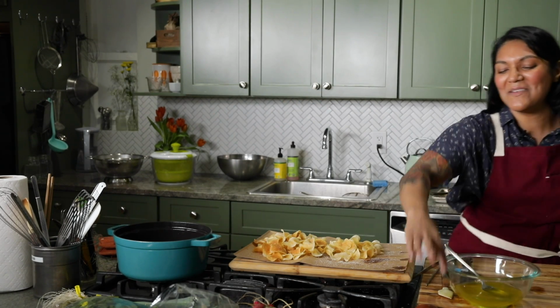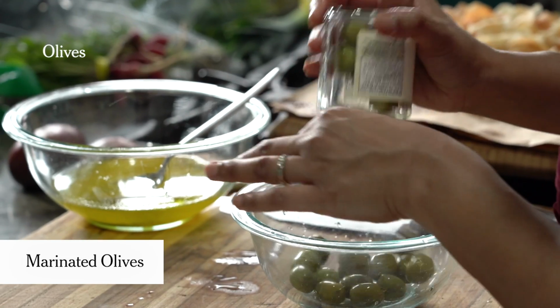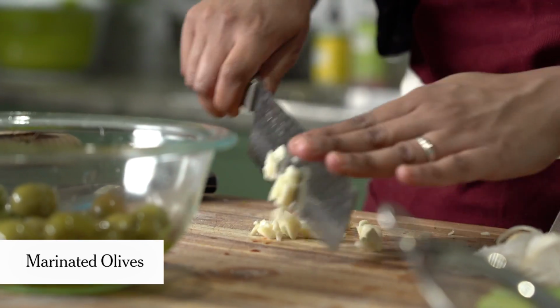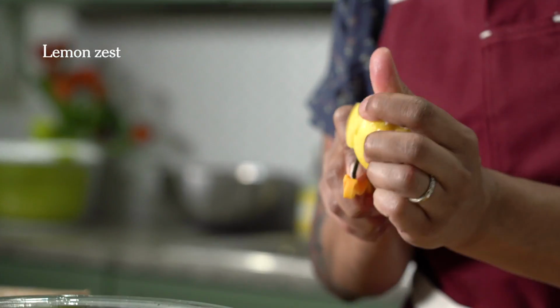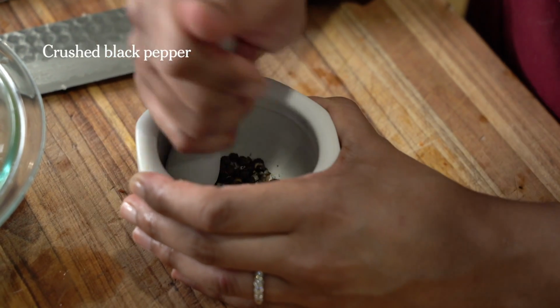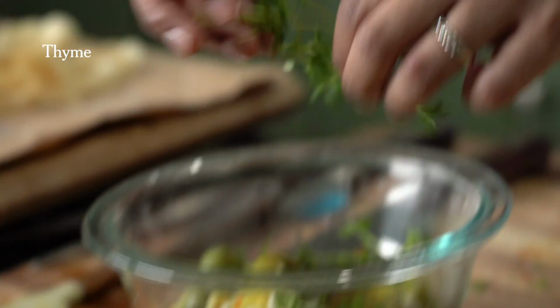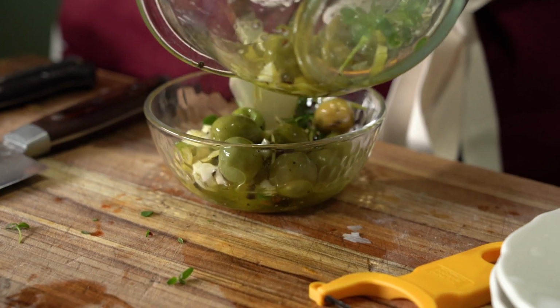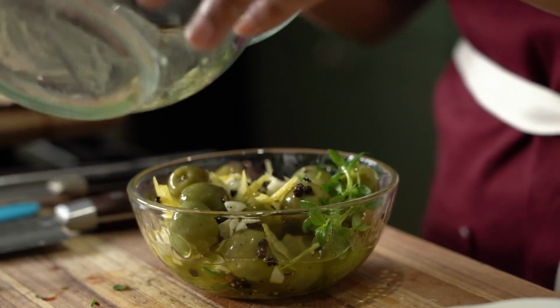Maybe not. Let me do my olives. Let's do the olives. So I put some of my leftover potato oil in there. I'm gonna add a couple cloves of garlic and then a little bit of lemon zest. Ideally, let this sit overnight or maybe even a couple of days. You can make a big batch and just have it hang out in your fridge. Okay, we marinated some olives.